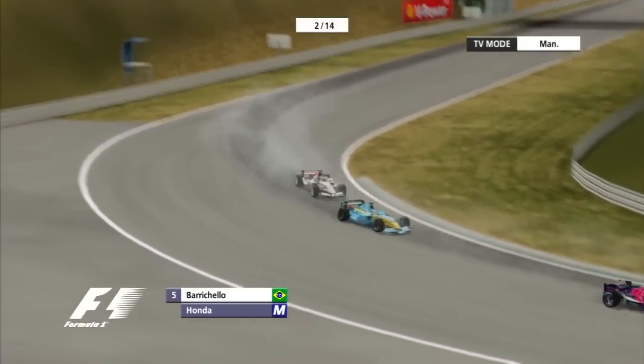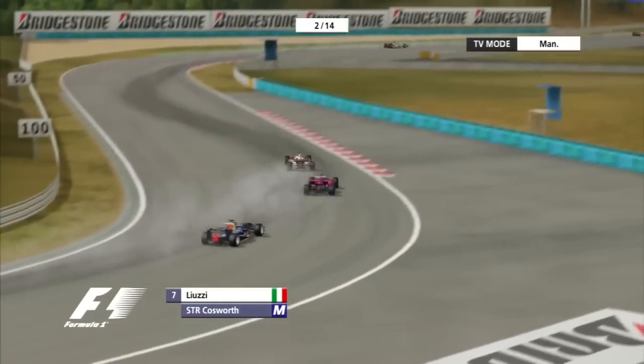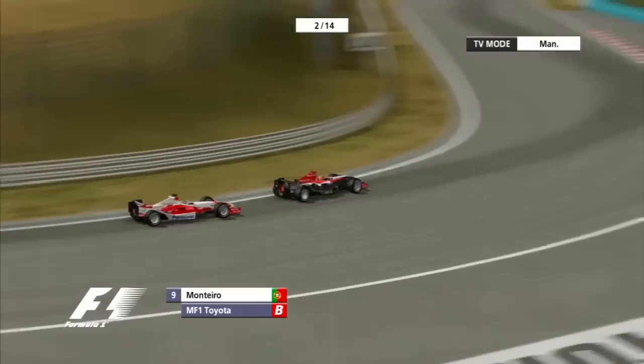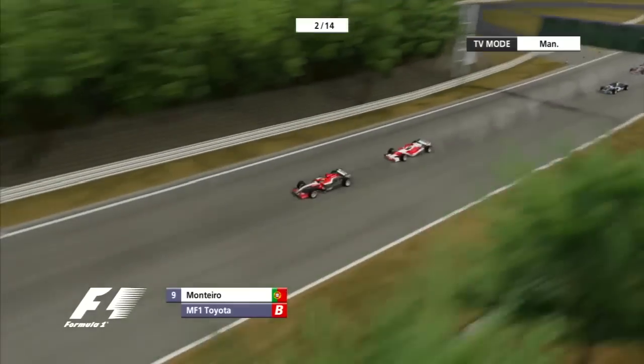So actually, Fisichella wants to pull away from Barrichello again. He's going to want to get past Speed very soon. We've still got Sato 6th, Liuzzi 7th, and we've still got David Coulthard in 8th. With really everyone below the top 8 miles off, because Montero, just like in Silverstone, is holding a massive train. The gap now stands at 0.3 of a second.